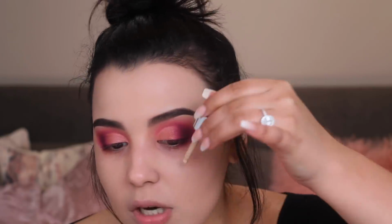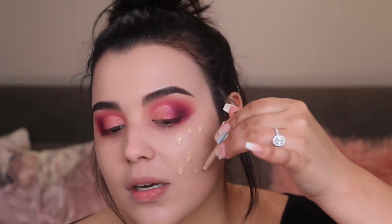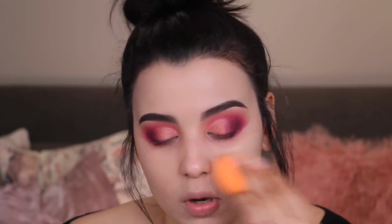So I'm going to take this dropper and I'm just going to continue to drop it in areas where I need a little bit more coverage. So like my cheeks and over here where I have sunspots. So I'm just gonna build it up. I'm hoping that I could really warm up this foundation when I do my powder and bronzer. Damn, this is really good coverage. Do you guys see the coverage on this? I'm gonna have to order a couple more shades.